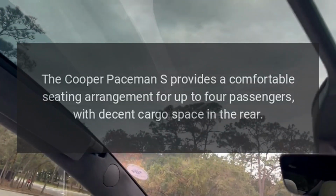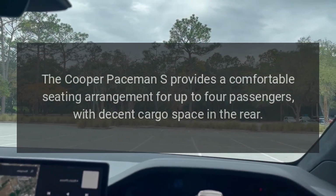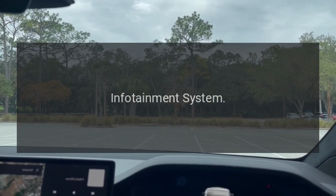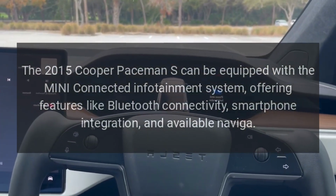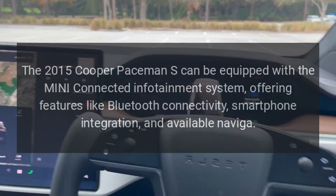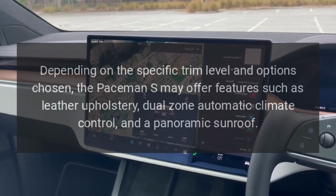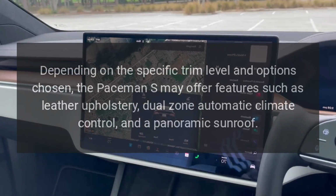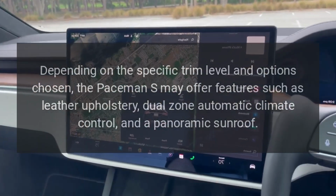Spacious cabin. The Cooper Paceman S provides a comfortable seating arrangement for up to 4 passengers, with decent cargo space in the rear. Infotainment system. The 2015 Cooper Paceman S can be equipped with a MINI connected infotainment system, offering features like Bluetooth connectivity, smartphone integration, and available navigation. Premium features. Depending on the specific trim level and options chosen, the Paceman S may offer features such as leather upholstery, dual-zone automatic climate control, and a panoramic sunroof.